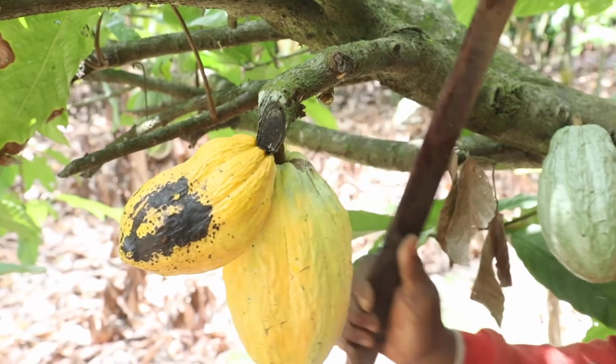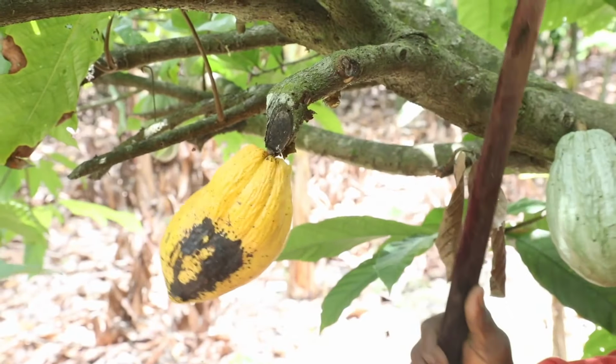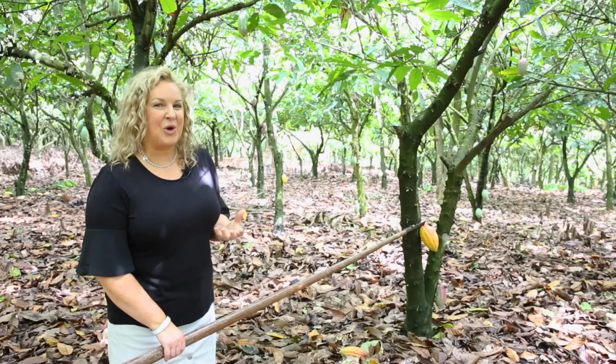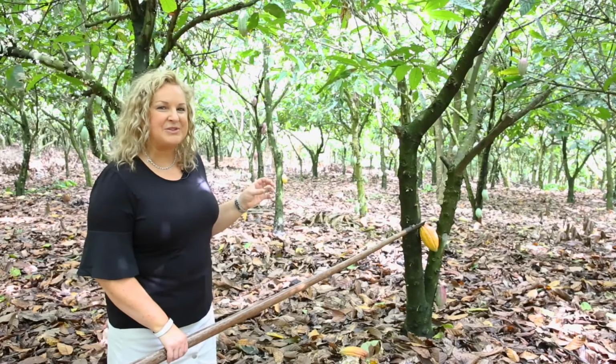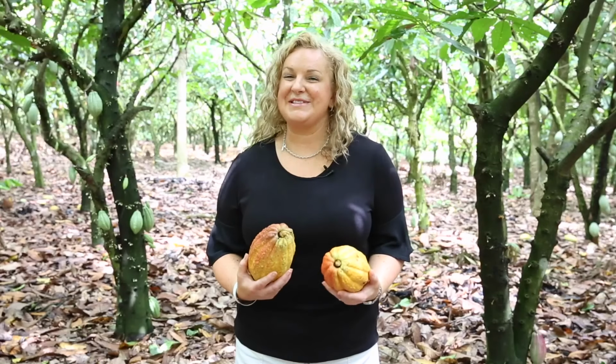You actually have to cut the pod as close to the pod as you can to leave what we call the cushion. If you cut the cushion off, you're losing the possibility of growing additional flowers. So flowers will actually flourish on the cushion area. So I've got examples here of both.